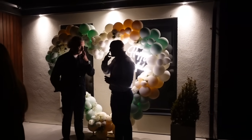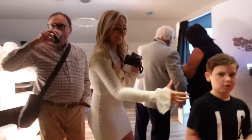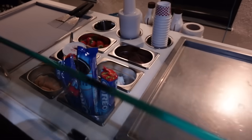So guys, the balloons are from Serendipity. I'm gonna do a little montage and all the companies' names will be on the screen because it's copyright. So guys, it's chop and roll. Yes! So guys, look how friendly you were.